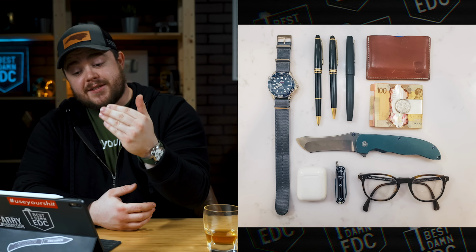$6,400. The watch here is easily the most expensive thing in the carry. It's an Omega Seamaster. That one's around $4,200. Pair that with a knife and these pens from Montblanc and Lamy, and you've got a pretty expensive carry, almost $6,400 MSRP. But he also says, not pictured: Listerine breath strips. Here, my man, love those things.